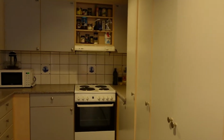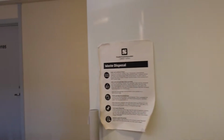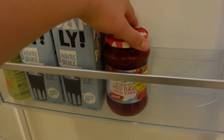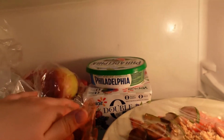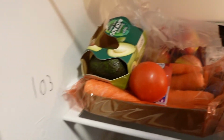It has 2 fridges, 1 freezer. Everyone has their own cupboard. A lot of storing space. Another fridge. And again, this table. It's not that big, so there's not much to see. I bought this stuff already, like marmalade and something to cook in. Oh, and this is the dinner I made in the previous video, so check that one out. And I bought some vegetables and stuff like that.